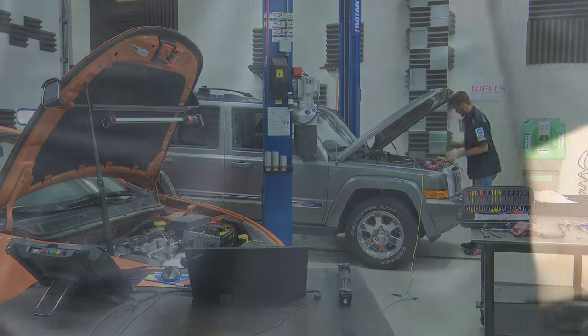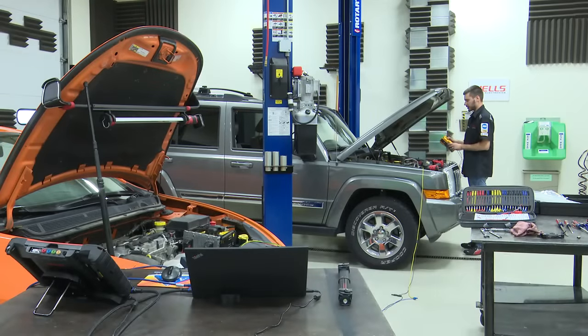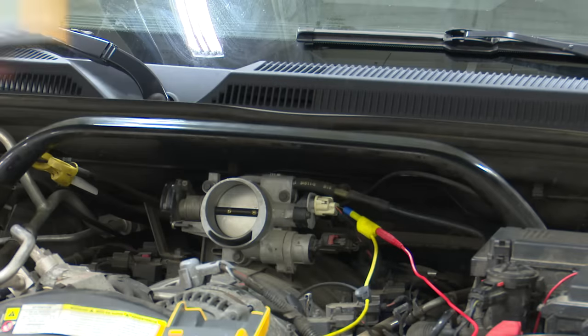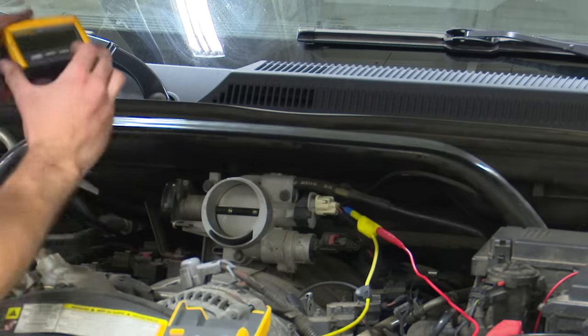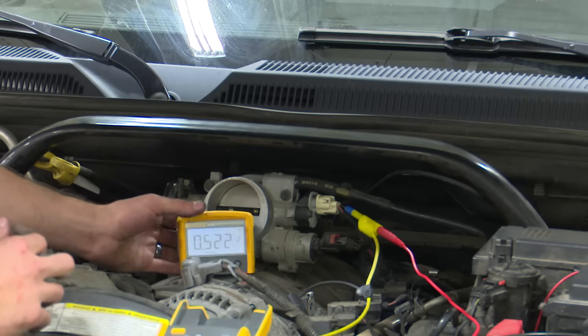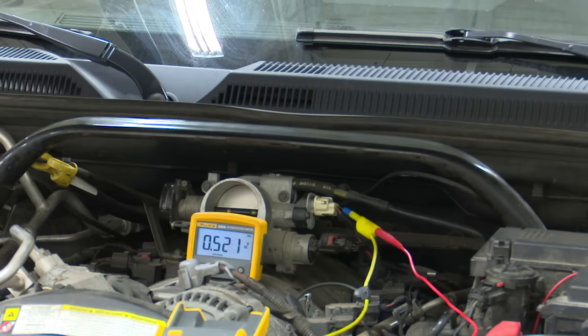All right. So we got our meter hooked up. All right, Jim, do you have the key on right now? All right, so key is on. Can you guys see that? Maybe-ish. Let's put it right here. All right, so half a volt. That's what we'd expect to see at key on.